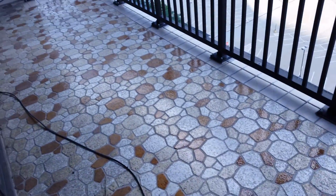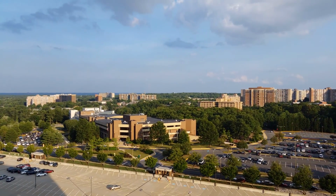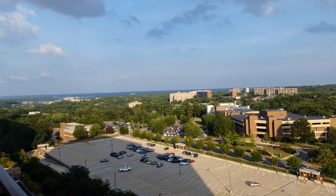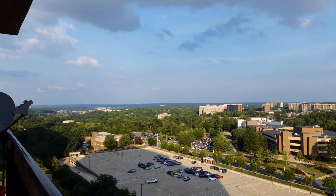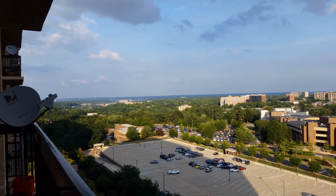And let's take a look at the view. I really like the balcony. The view, unobstructed, facing North Alexandria. This is NOVA, Northern Virginia Community College. And that way is the airport. You can see the planes taking off and landing, which is really nice.